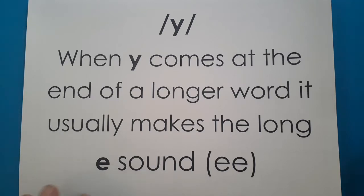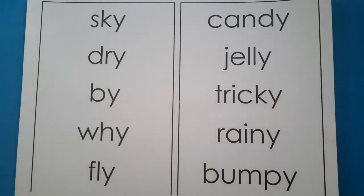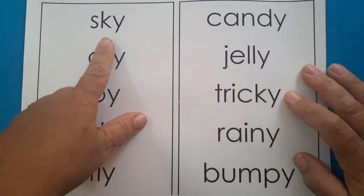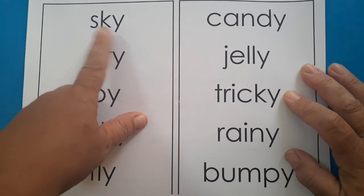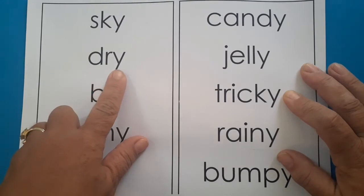Those are the rules, but how do we use them? Let's look at some words that will help us get started. Here I have two lists of words. On this side, I have short words, and on this side, longer words. Remember the rules that we just talked about. When Y comes at the end of a short word, it usually says I. So what would this word be? Sky. How about this one? Dry. These are shorter words.